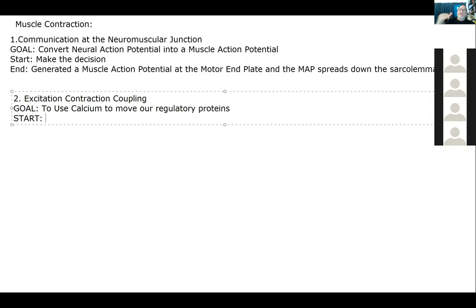Remember, because this is a continuous process that we are artificially dividing into three pieces, the end of step one is also going to be the beginning of step two. So the exact same thing we wrote for the very end of communication at the neuromuscular junction is the exact same thing we are going to write for the start of excitation contraction coupling. We generated a muscle action potential, and I'm just going to go ahead and abbreviate it because I wrote it at the top over here. Although actually I'm going to get rid of it. So I'll go ahead and write this out.